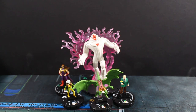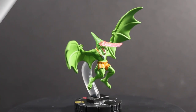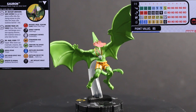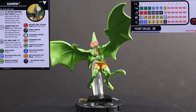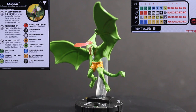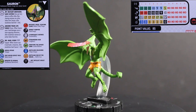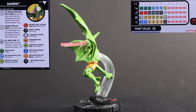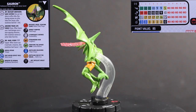Fabulous booster. Super happy with it. Sauron is number 40 in the set. He has the Brotherhood of Mutants, Savage Land, Animal, and Scientist keywords. He has 2 traits and a special on his defense. His first trait is My Mutants, Brothers, and Sisters. So basically, as long as he removes an action token that's other than clearing, he heals 1 click, so that's been great every time we've seen it.